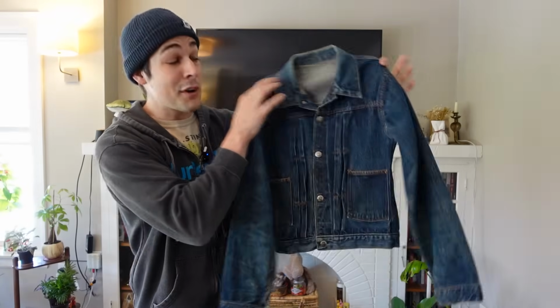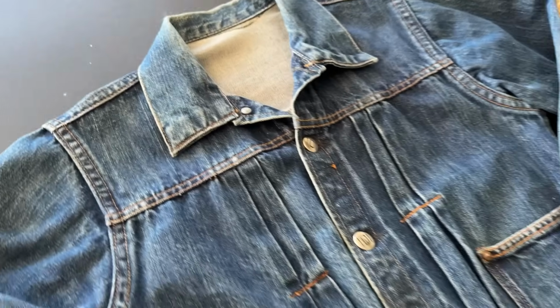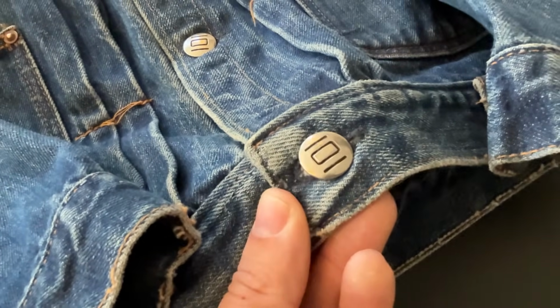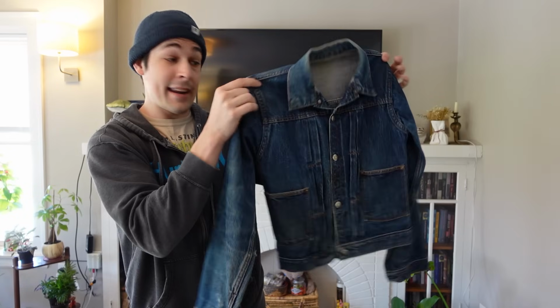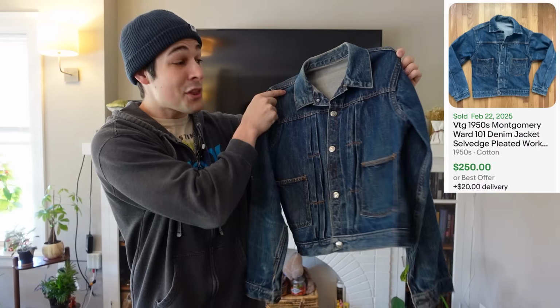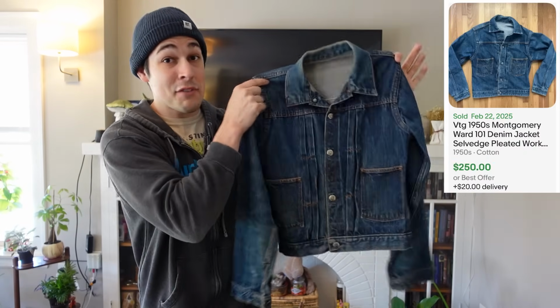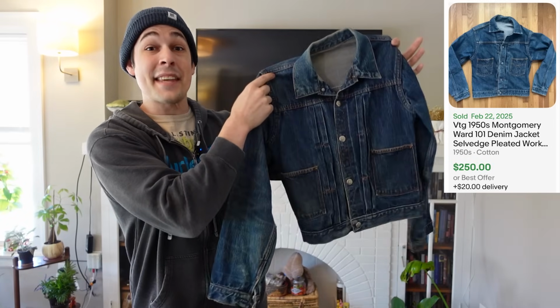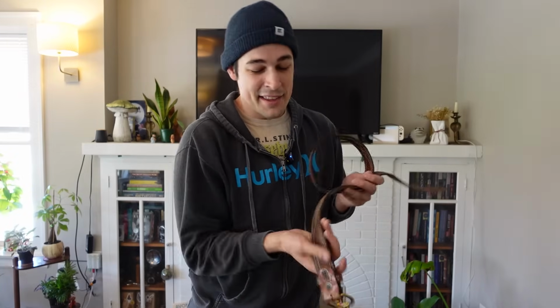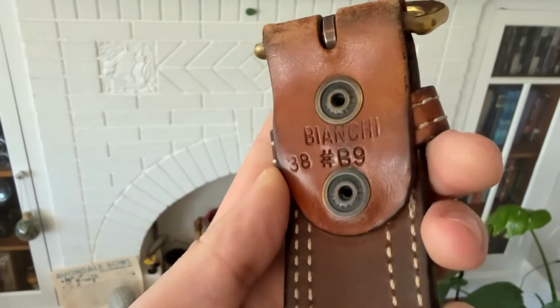And then finally, we got our final piece here, and it might end up being the best piece of the entire lot. I'm gonna have to do more research on it, but I believe this is a Montgomery Ward 101 1950s denim jacket. If I'm correct on this, and it is a 1950s denim, I think it's worth close to 200 to 300 bucks. I mean, I'm gonna have to do my research on it, but that is a crazy, crazy score. Oh, and I also got a belt here. This is by Bianchi? How do you say that? Bianchi. So a nice little Bianchi leather belt.